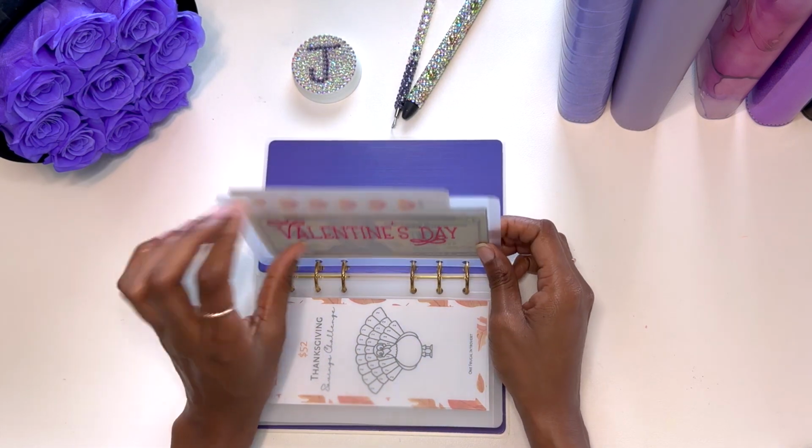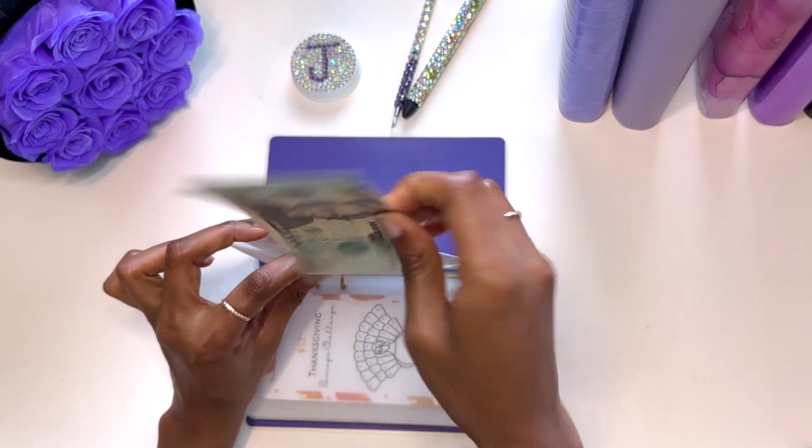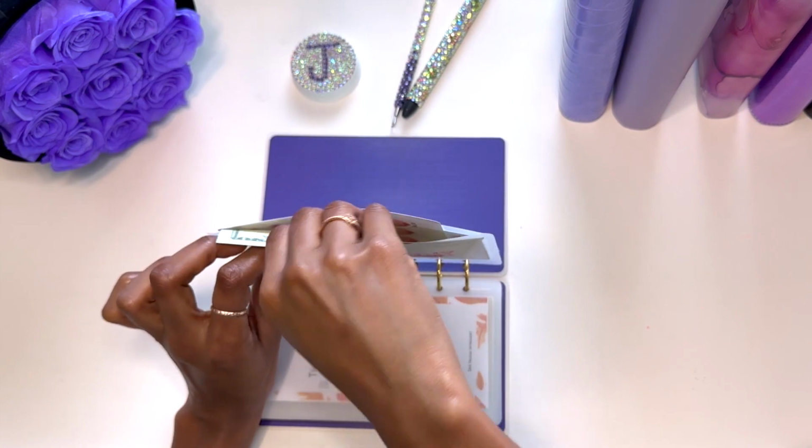All right, lastly in here is Valentine's Day. That started with $20 and it's ending with that same $20. So no difference there.